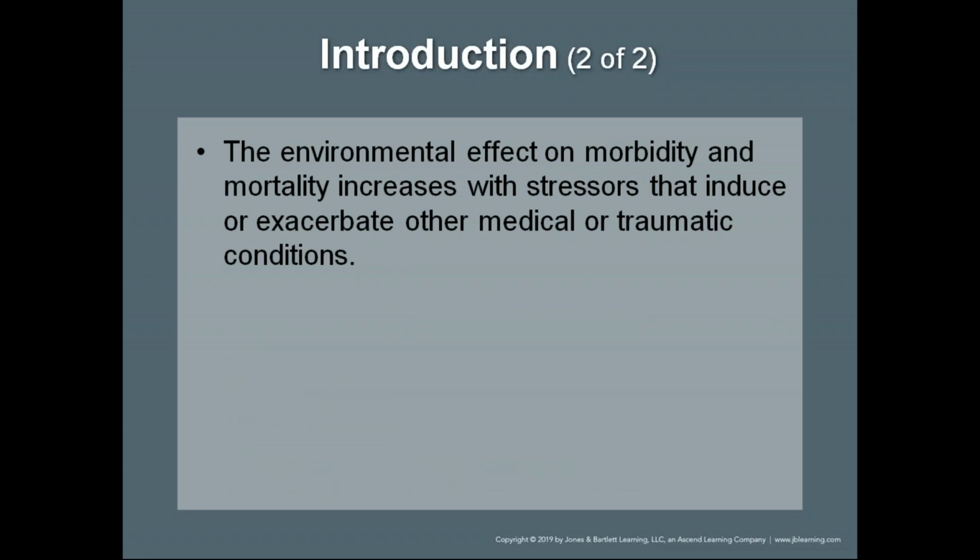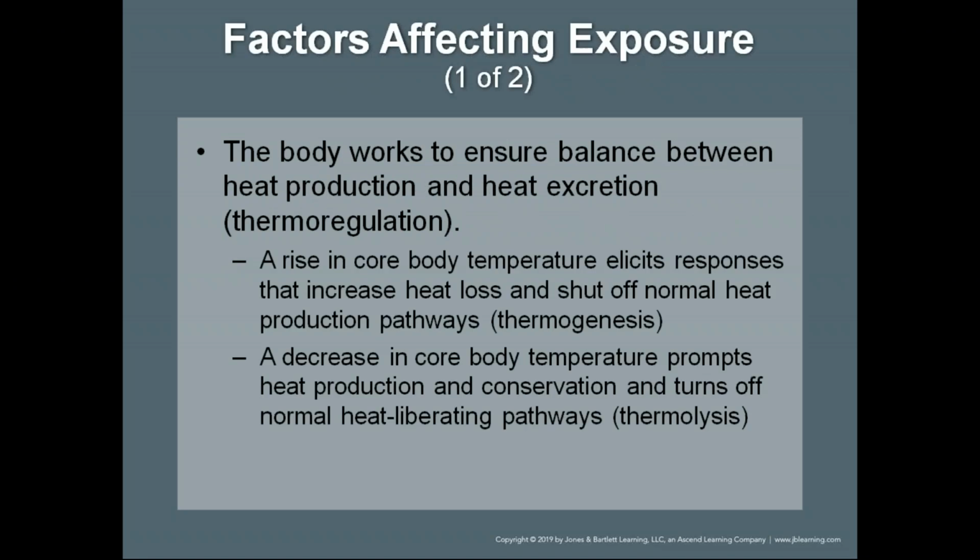The environmental effect on morbidity and mortality increases with stressors that induce or exacerbate other medical or traumatic conditions. The body works to ensure balance between heat production and heat exertion, thermoregulation. So that's that hypothalamus that I was just talking about. A rise in the core body temperature elicits responses that increase heat loss and shut off normal heat production pathways. Thermogenesis. Anytime you see these terms, like I said, write them down. They're great test questions that they like to throw at you on the National Registry. So, as you can imagine, break down the word, whereas a decrease in core body temperature, lysis meaning decrease or take away, prompts heat production and conservation and turns off the normal heat liberating pathways.